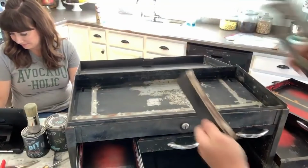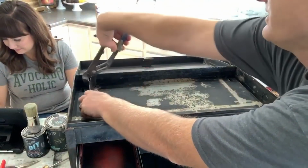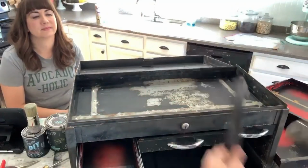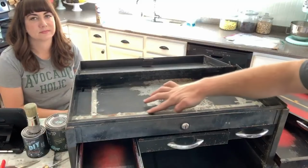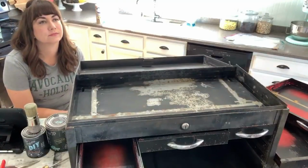I just took these big channel locks, and these were welded down in, and I just worked them back and forth until those popped out, and it ruined these, but this was all pretty nice. And then I just took an angle grinder and just zipped down any rough or sharp corners so it doesn't rip the stamps or the stencils up.